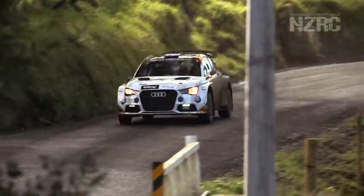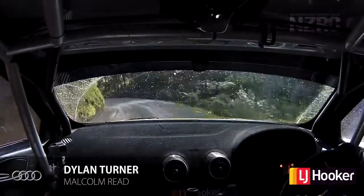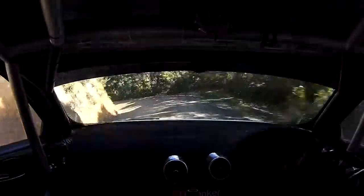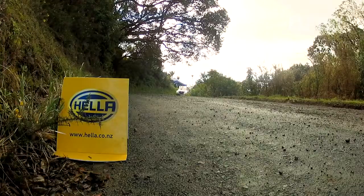Dylan Turner now. He'll benefit from Reeves' demise, moving up to 3rd here. And Dylan, as per usual, is really enjoying driving this car. But he's got to be careful too. He's booked to spend a week taking Audi customers for rides on the ice at Cardrona, so he cannot afford to damage it here.